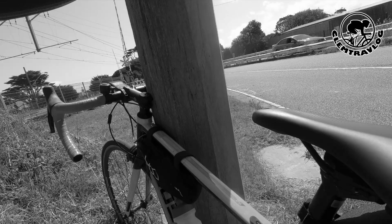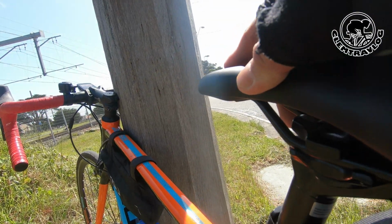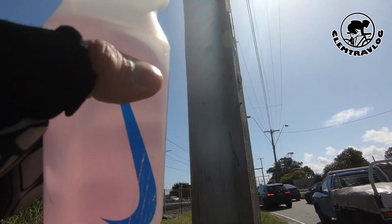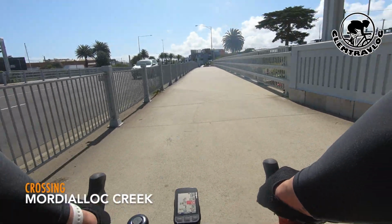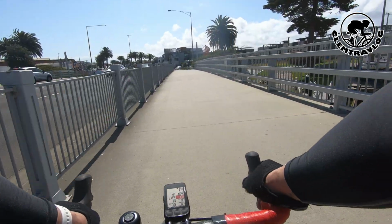It was at this moment. Cramp. Oh my god. Wow, eh? Hopefully this helps. Okay, good luck, continue. Crossing Modialo Creek. So now I'm entering the suburb of Modialo.